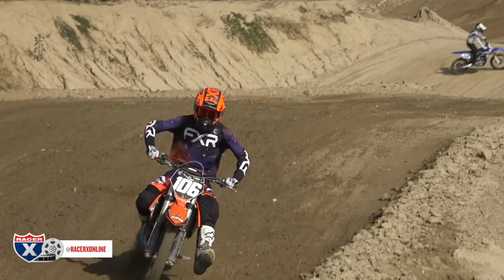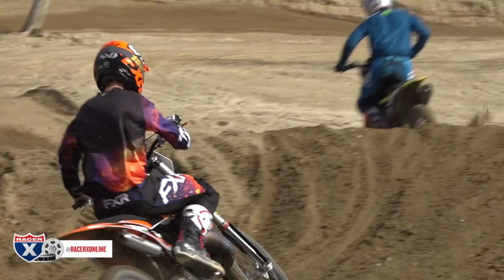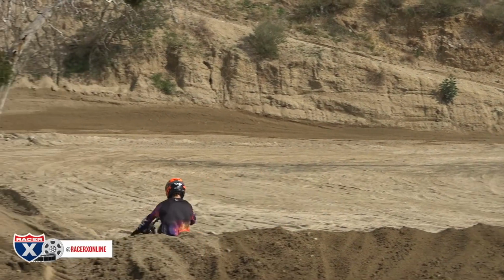Like I said, I haven't ridden a 125 in a while, and it was fun for me to ride, although it doesn't look that way. Trust me, it's just I have to downshift more than I remember, right? So once I got the hang of it, it was fun. It's not for me, it's for Jaxon. We're gonna let him talk about what he thinks about it.